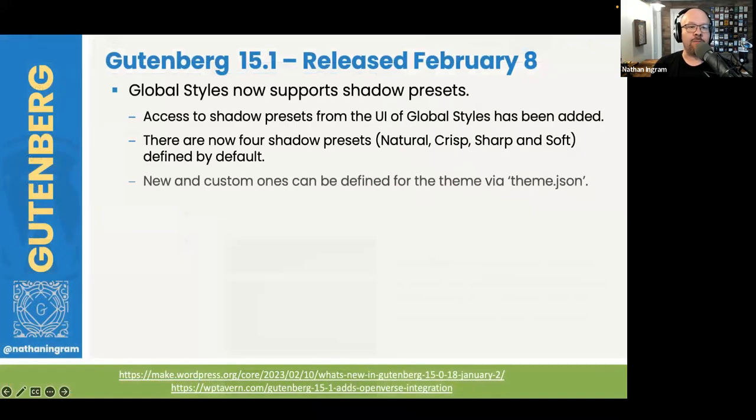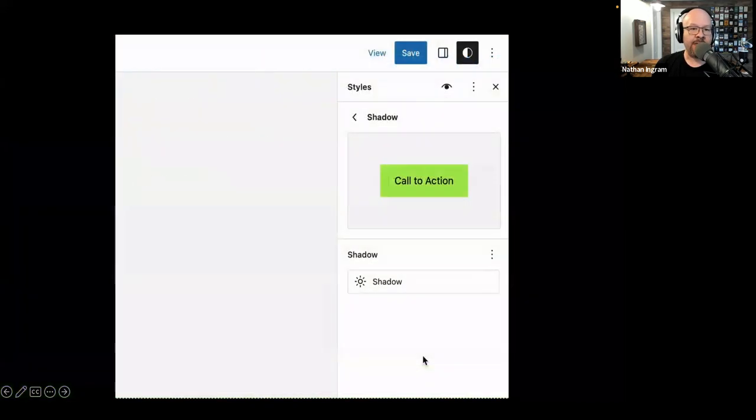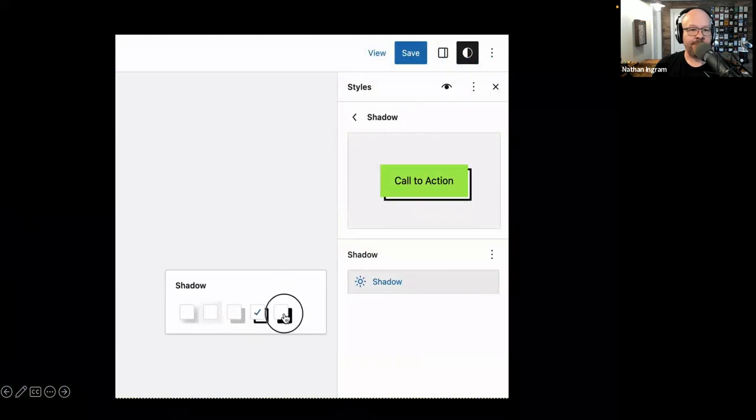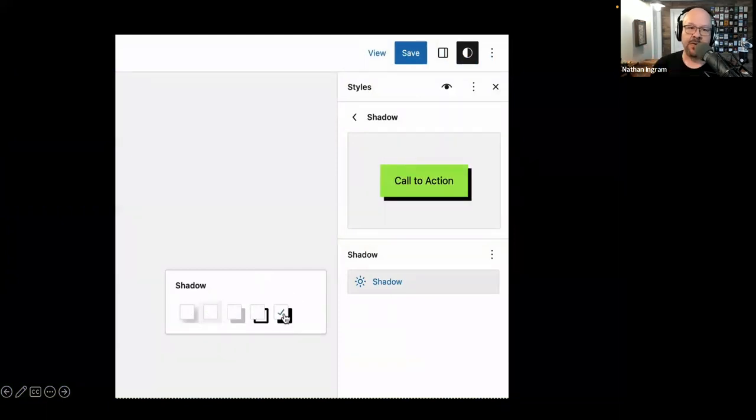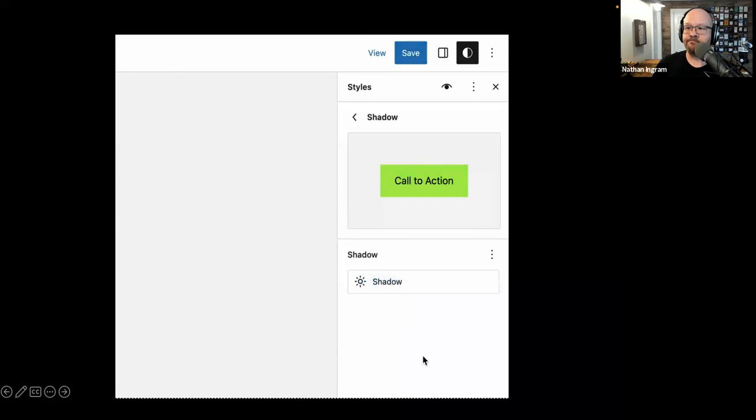In Gutenberg 15, the global styles option now also has some shadow presets: natural, crisp, sharp, and soft. You can also define custom shadow presets in the theme.json file. So look, here's how this works. We got a button and we have shadow options. Isn't that spiffy? That's kind of nice. You can imagine that themes will start to use this functionality to build in shadows that work within, for example, the design that you're working in. That would be easy for theme developers to do.